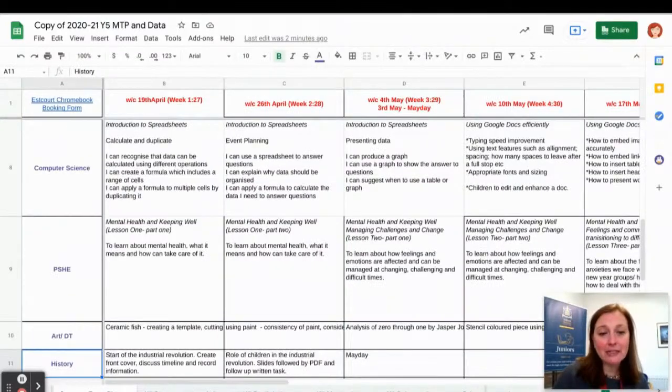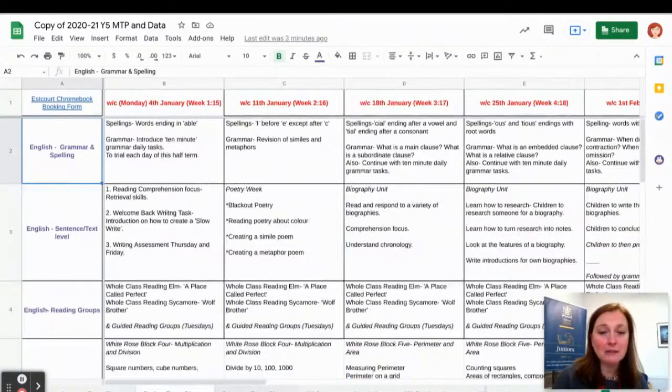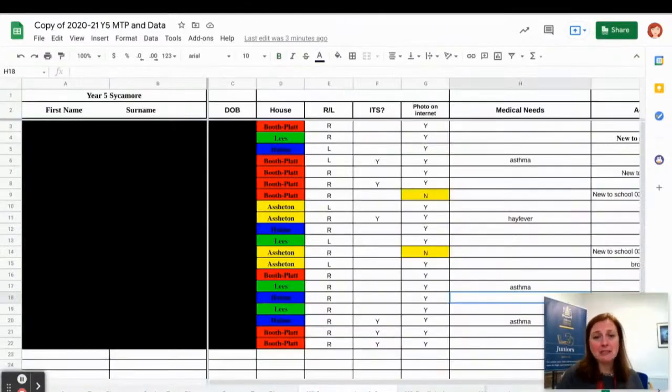We have a tab for each. I particularly like these because this is a great thing about spreadsheets. Rather than a Word document, you have a tab for each piece of the document. So here we've got autumn term plan, spring term plan, summer term plan. But I also have some class information.